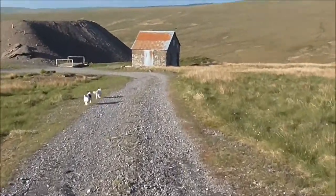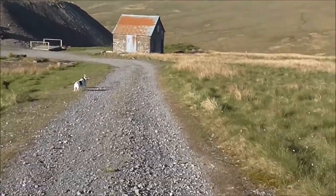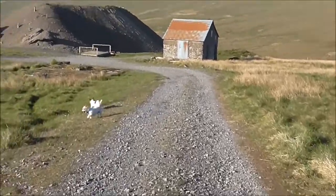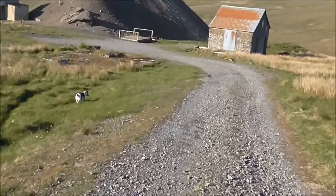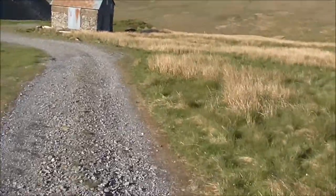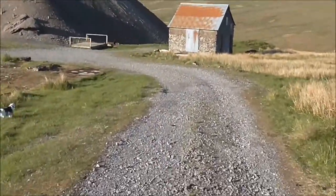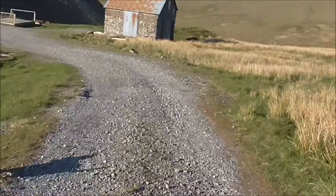Well, we're approaching what looks like some more old mine workings. We're not quite sure where it is, but we'll find out sure enough. A couple of huts. Quite interesting. We've seen a grouse, was it? Yeah, a grouse. It flew out of the heather.